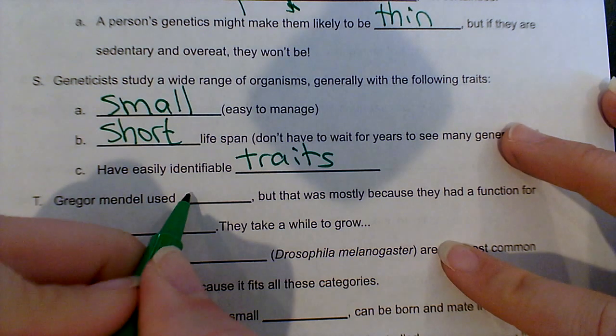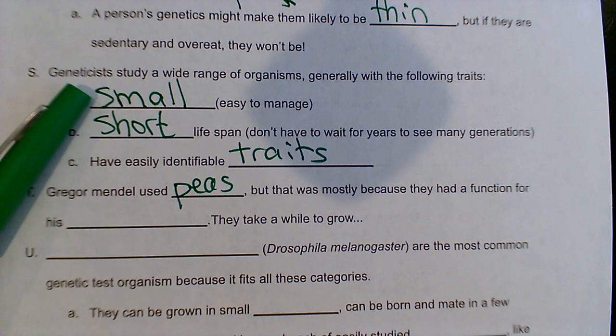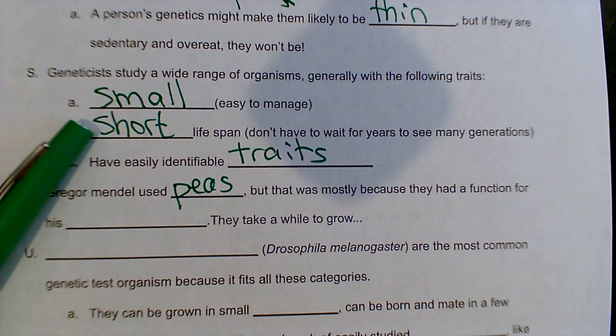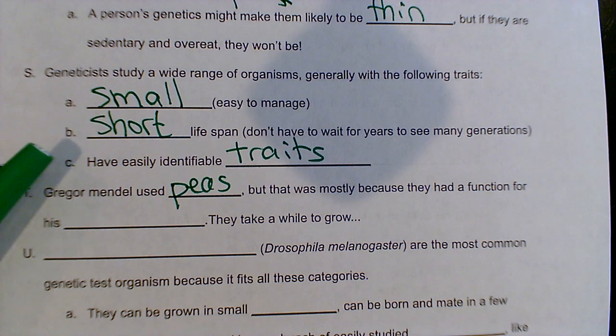So Gregor Mendel picked a pretty good one, peas. They're fairly small, right? You can keep lots of them in a fairly small amount of space. They have a short lifespan. You could probably do a couple generations in a summer if you were really on the ball and planted things first thing in the spring. And they do have easily identifiable traits, right? So they had purple flowers and white flowers, or tall or short, or the different pea colors and pod shapes and all kinds of things.